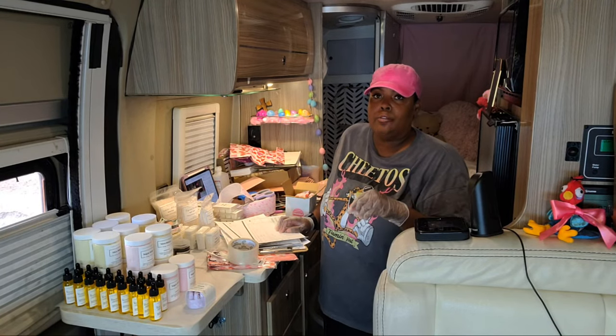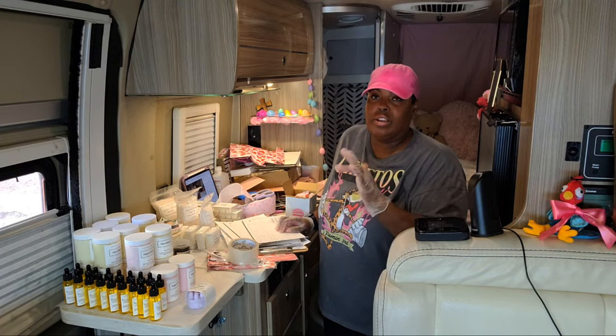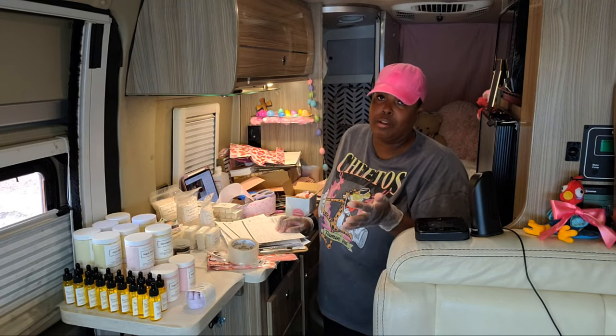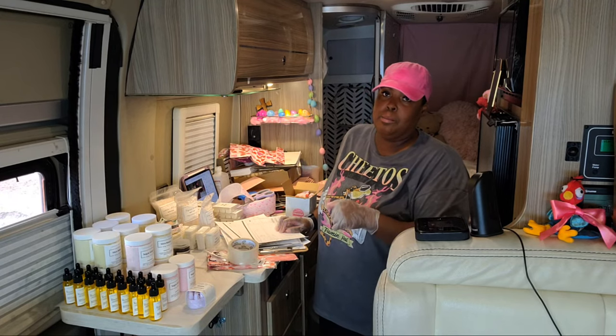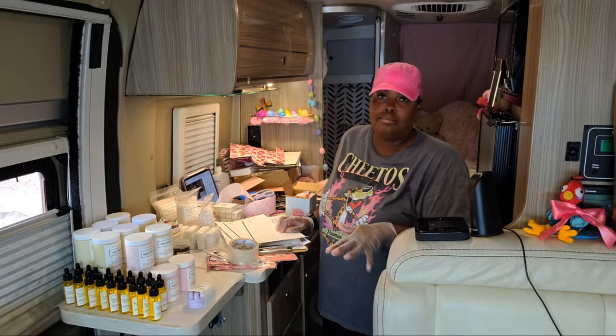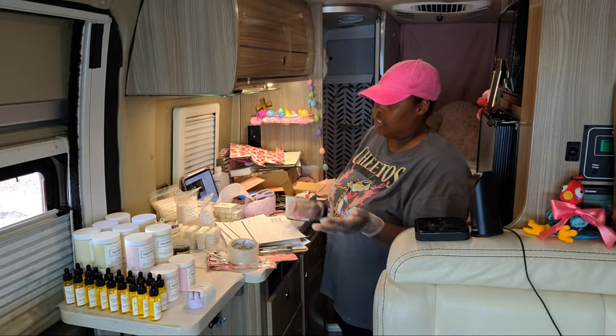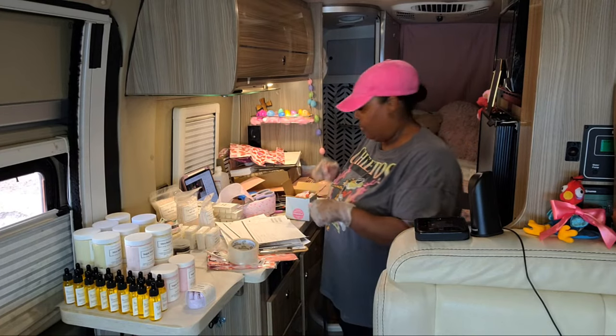It's too hot for me to keep that butter in my van. And also, whenever I ship it to you, it's sitting on the back of a mail truck. The temperatures are starting to warm up. There's no way to keep it from melting. I don't have the space to carry ice packs or anything like that in the van. So unfortunately, they will not be available until October, later this year.